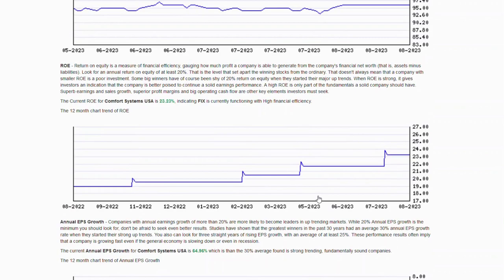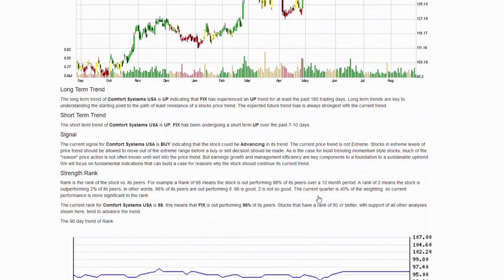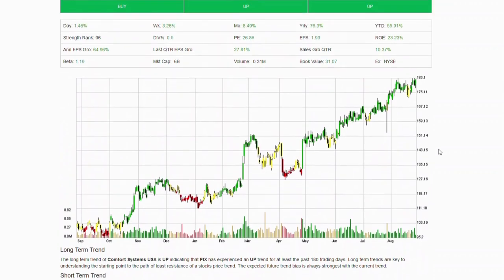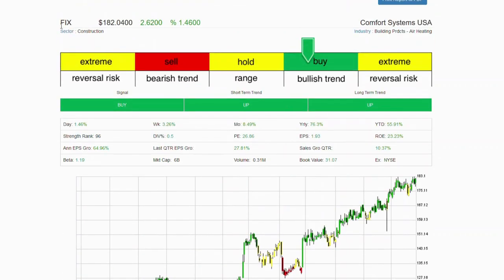As momentum traders, that's what we're looking for. We're looking for stocks that are trending higher and have positive momentum, both in price activity and in earnings, and that are strong fundamental companies. We want to see that they're earning money, that they're growing, and that management is efficient with that capital, and we want to continue to ride that trend as long as it continues to work. So a nice looking stock pattern here on symbol FIX.